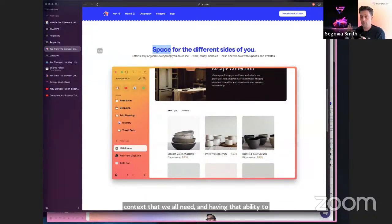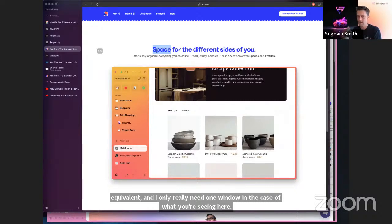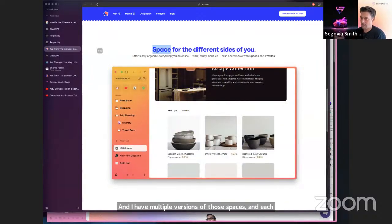When you start to get into shortcuts, the way I use Command T, I can just type and search for something, and I don't have to track what and where I stored those. Whereas before I used to think, this browser with these tabs is for this project. Now the spaces are the equivalent, and I only really need one window. In what you're seeing here, I have a couple of different windows open just to showcase more of the feature set. But ordinarily, I'm only operating out of one window, and I have multiple spaces. Each one is either a different use case of my life or a different project I'm working on. So yeah, it's certainly a nice to have.